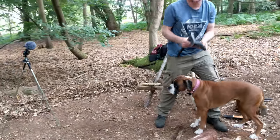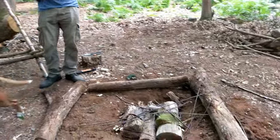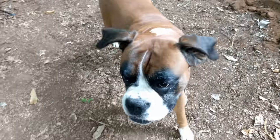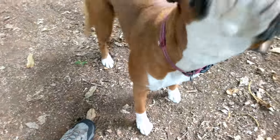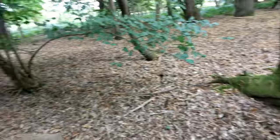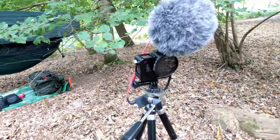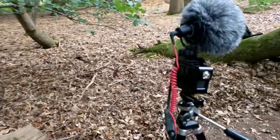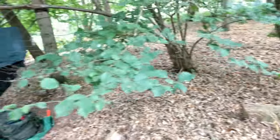Chair's coming along nicely. We've got a good fire pit here. I'm a bit concerned it's going to fall apart. Hello, Tink. You're a good dog. You're going to be on camera again. Here we go. You're not sure about this camera, are you? It's a funny one. So now it's coming along nicely. Very good. And it's Dan's camera. I'm always interested in what other people use for their setups, camera-wise. So that's what he uses for Camp Life Bushcraft.